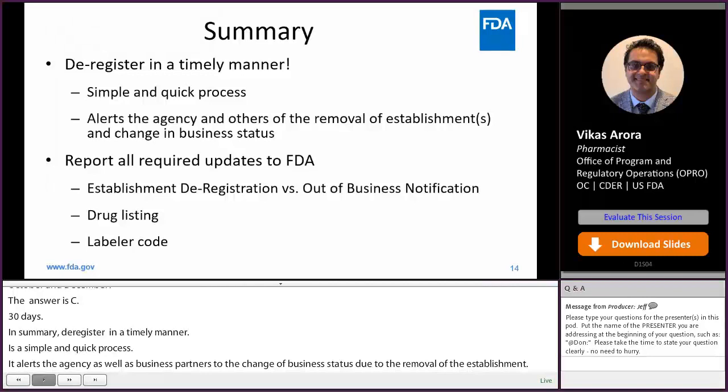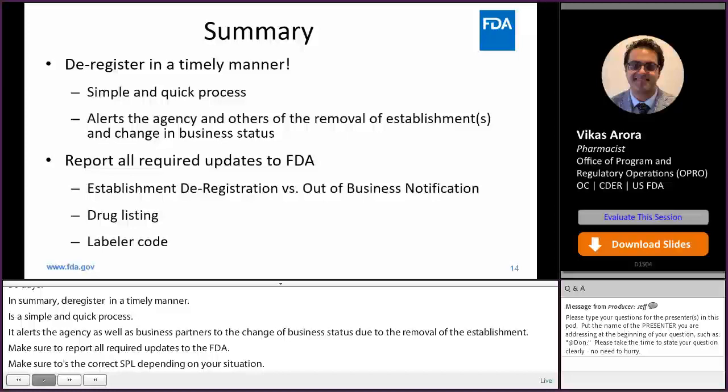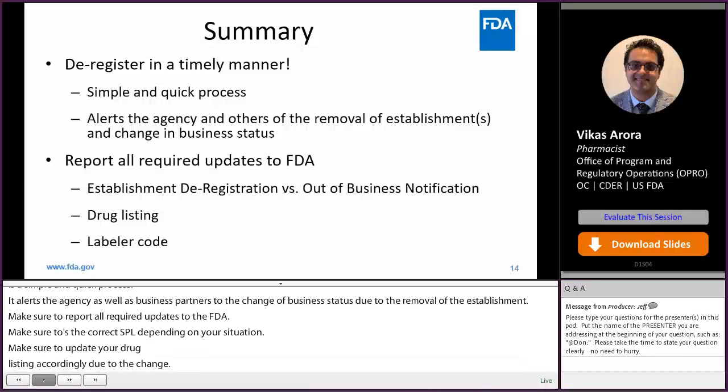Make sure to update your drug listing accordingly due to the change in status due to the deregistration of the establishment or establishments. And lastly, make sure to update the labeler SPL accordingly or inactivate the labeler code if the company is no longer planning on producing drugs for U.S. distribution.